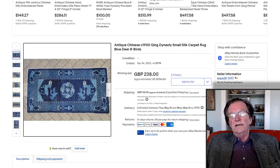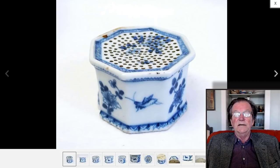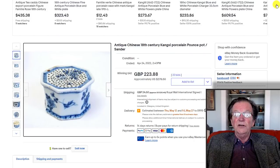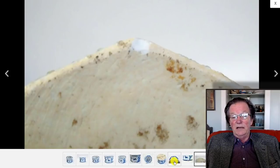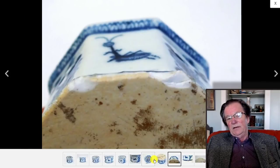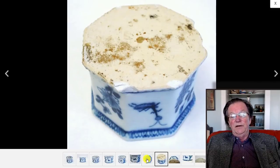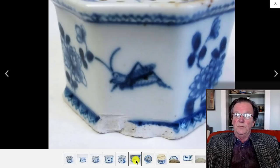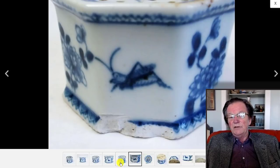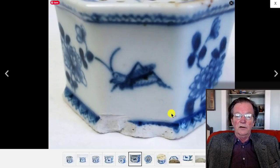All right, and then this thing. This is a sander made for the export market. They sold it as, what do they advertise this as, Kangxi period. I'm not certain it's Kangxi. To me, it looks more likely to be a little bit after that. Not much, but slightly out of the Kangxi period. It may be that age, but it's right on the edge. Some of this work, the way this flower's done and so forth, looks more Qianlong to me, early Qianlong, than Kangxi period. It had a chip out of the foot right there, obviously.